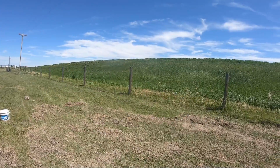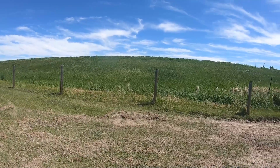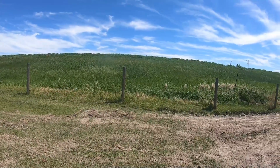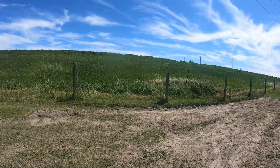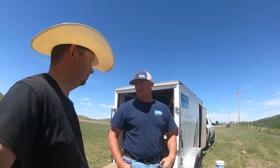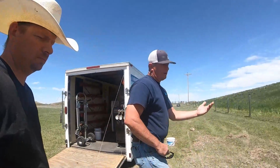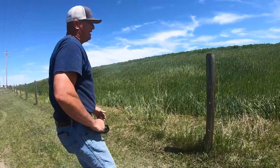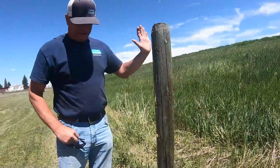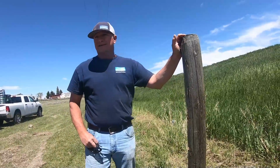We didn't. I would call this a rebuild. Everybody likes to put up fence on brand new posts and build brand new corners, but sometimes that's not really economical for you guys. The posts are really good and solid. The corners are solid. We did a little bit of welding. That post is going nowhere. It's going to hold up.